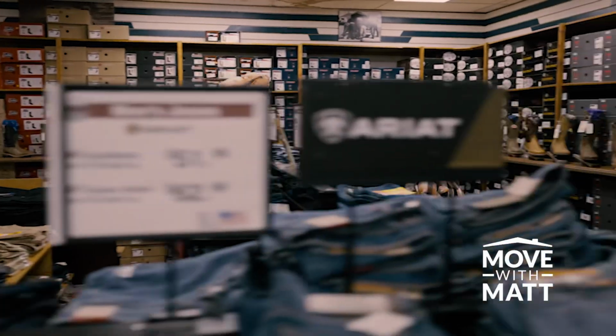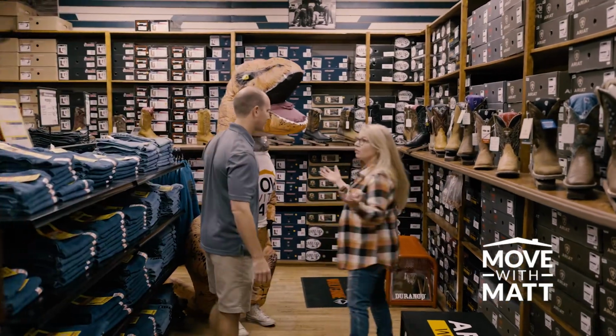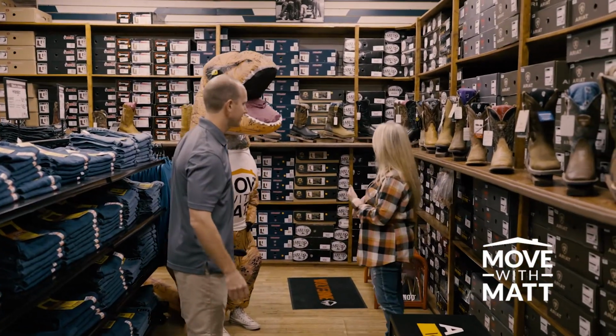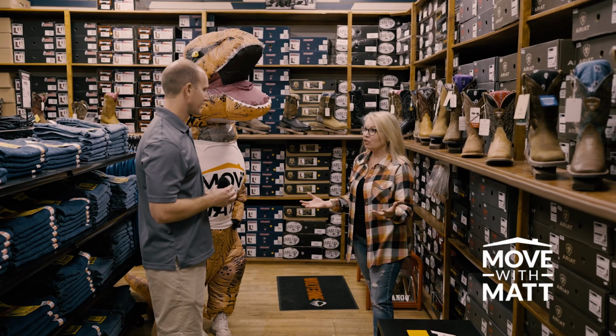Perfect. Let's go. This is our selection of Western boots. We have many options to choose from. We have Made in America. We have exotics. We have all different kinds of styles. What catches your eye today?